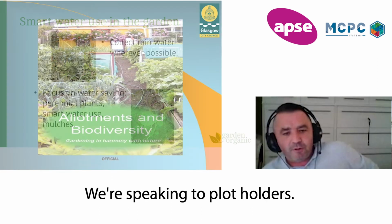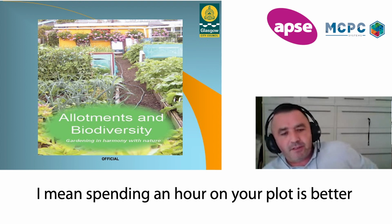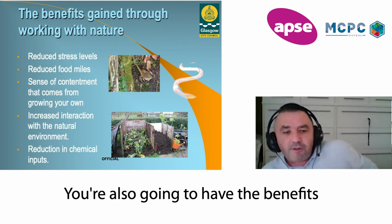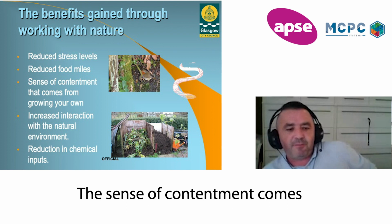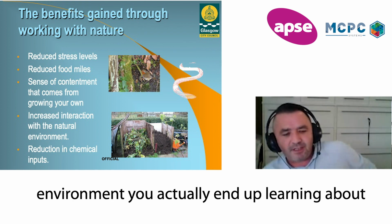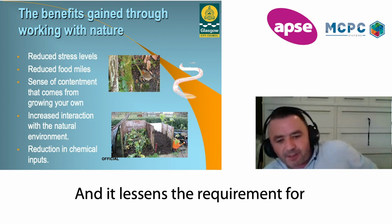When we're speaking to plot holders, we're talking about the reduced stress levels. I mean, spending an hour on your plot is better than any antidepressant drug that I can think of. You're also getting the added benefits of reduced food miles as well, so there's less carbon associated with your own footprint. The sense of contentment that comes from growing your own, the increased interaction with the natural environment, you actually end up learning about the cycles and what your place in that is as well, and it lessens the requirement for chemical inputs.